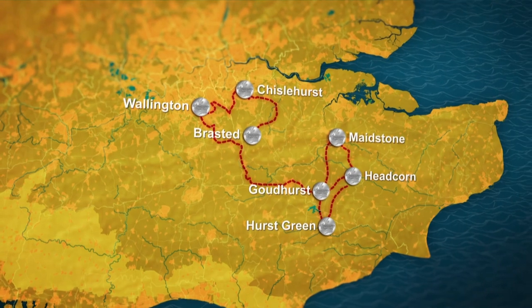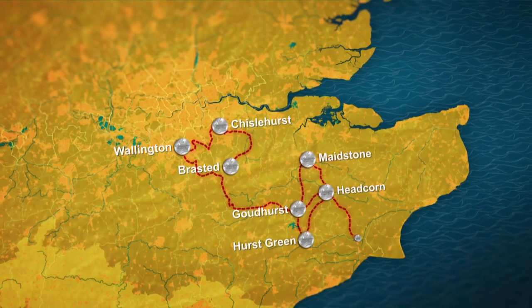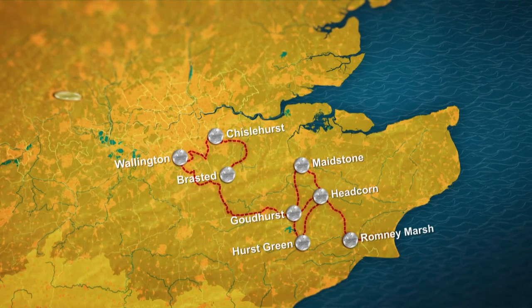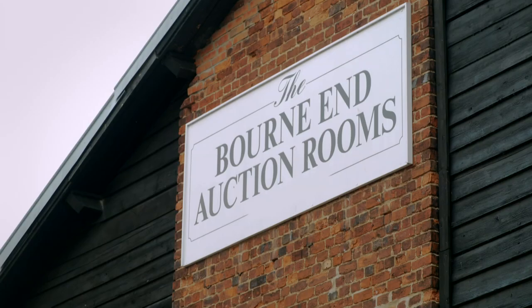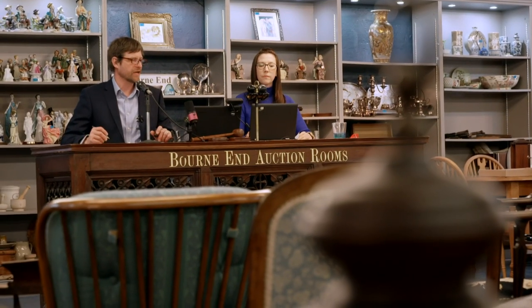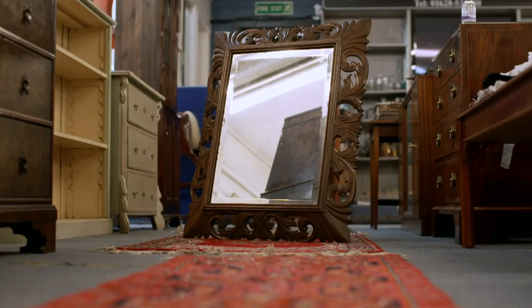After starting their trip in Braintree and motoring through Kent, they've come south to the Romney Marsh. Meanwhile, their purchases have travelled north to Bourne End in Buckinghamshire to go under the hammer at Bourne End Auctions, with bidders waiting with bated breath online and on the phone, all presided over by auctioneer Hugo Lemon. James blew the lot, spending all £200 on five lots.